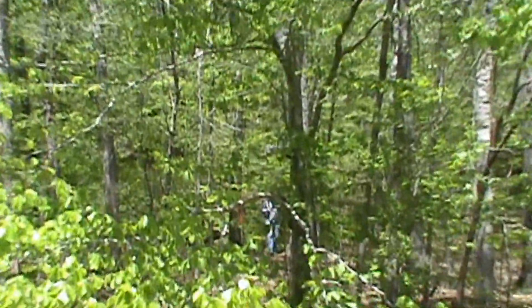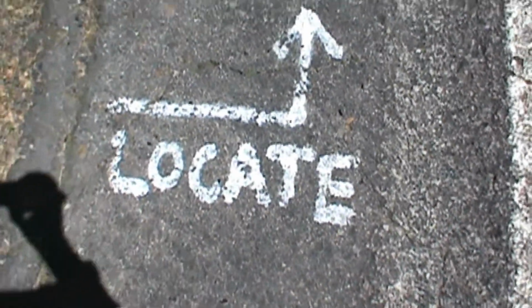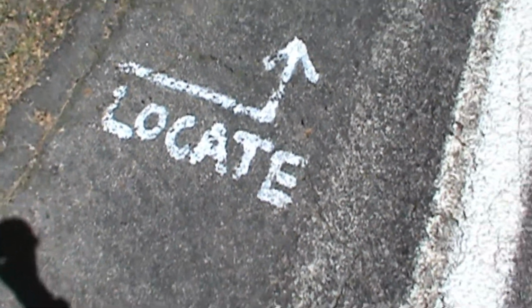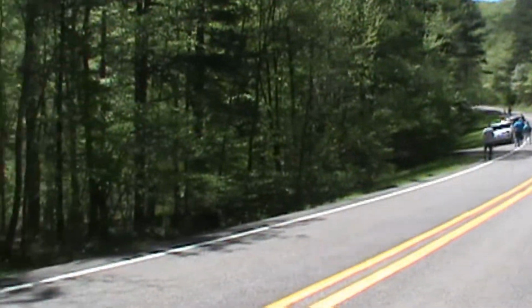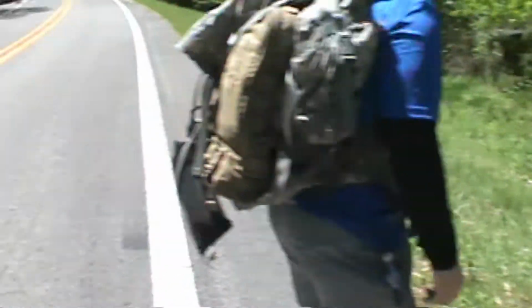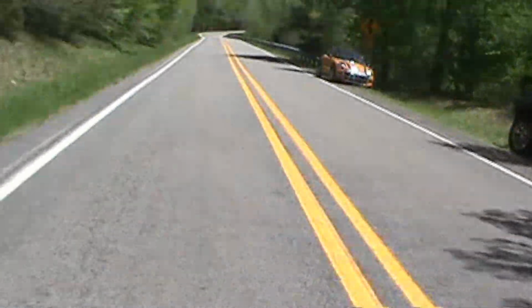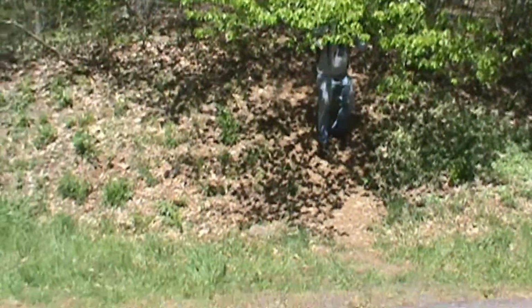No, it's right here, except for the little pink thing hanging in the tree. Yep, a little pink thing hanging in the tree right there. No sign, no nothing. There is a little mark on the ground here that says locate, which really doesn't mean much to anybody. There is a campground right across the street where that creek crosses underneath the road here. But there is no trailhead marker, no sign, no nothing.